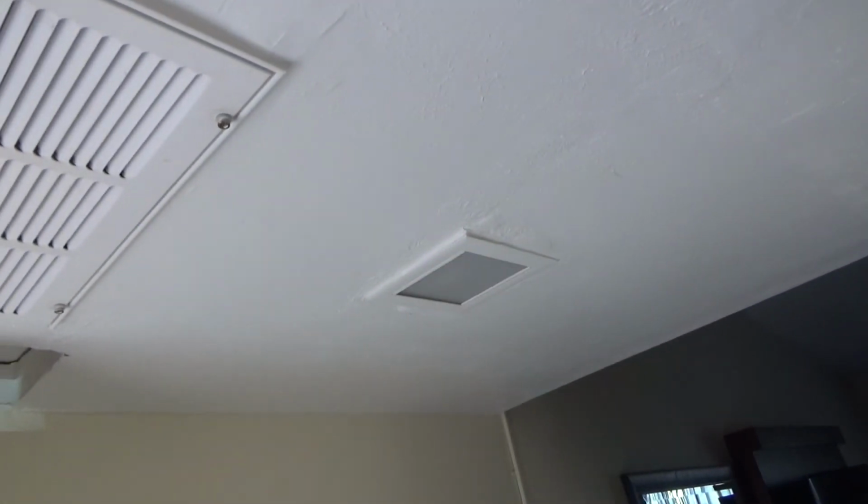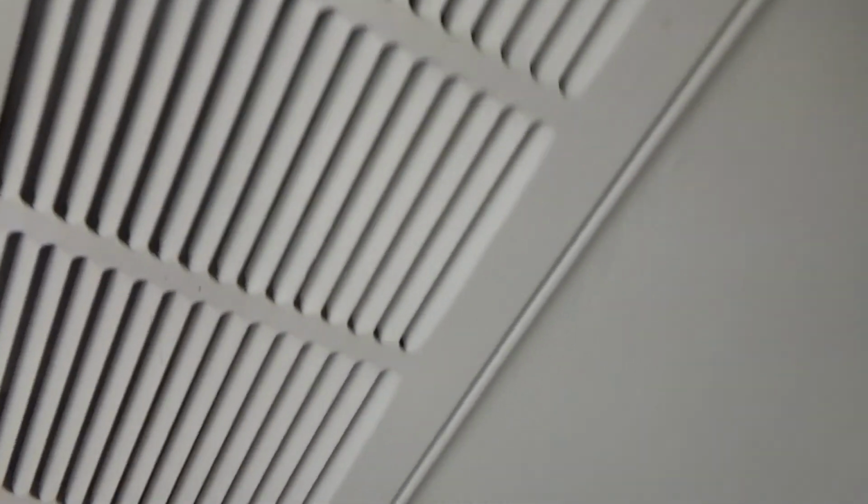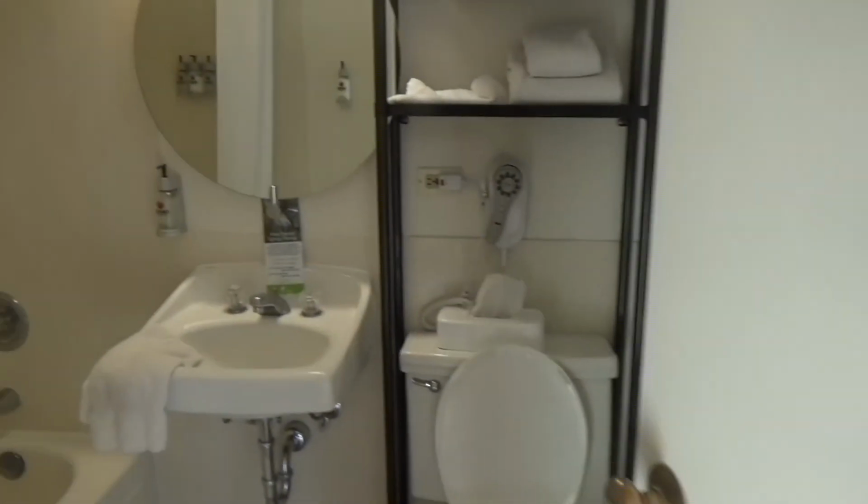But before we go in, we got another light switch here, which actually goes up there, along with a vent up there. Not sure if that leads to some attic or a roof, but anyways, guys, let's go in the bathroom. And shut the door.